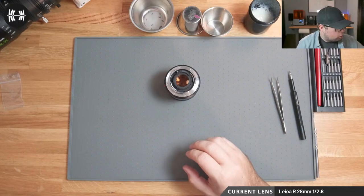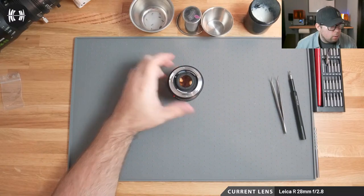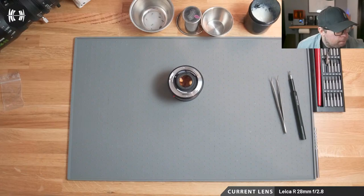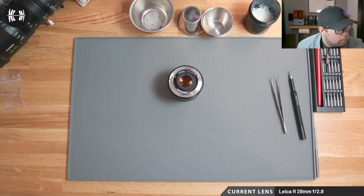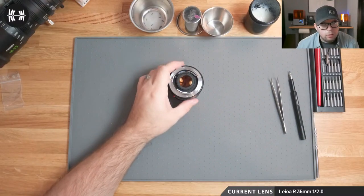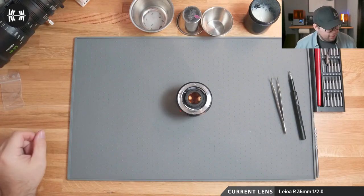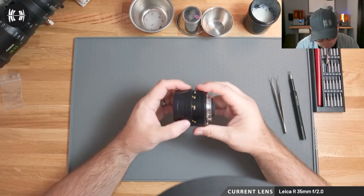Okay, jumping to a 35, what's this? 35 f/2. Okay. Before I dive into this one, though, I'm gonna refresh the coffee. Actually, it's still okay. That's the one I want. This is a fantastic lens.